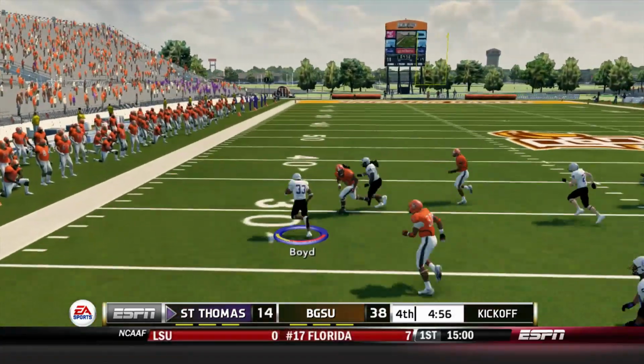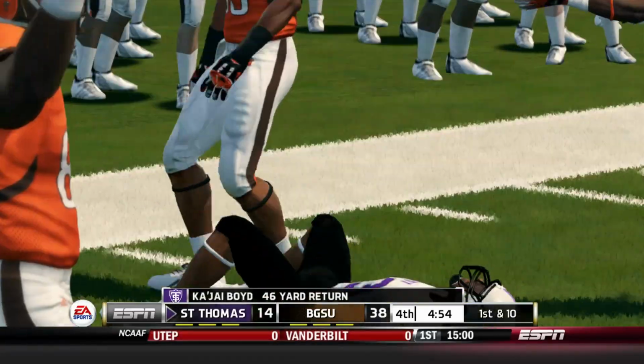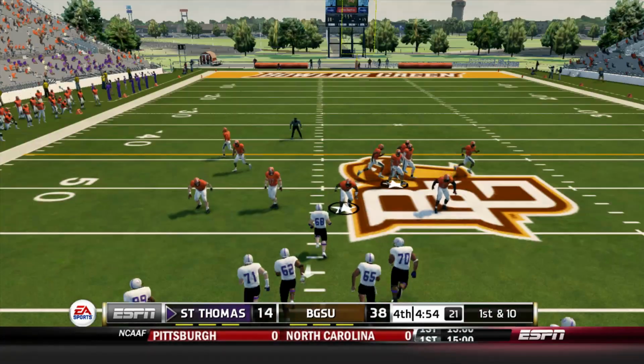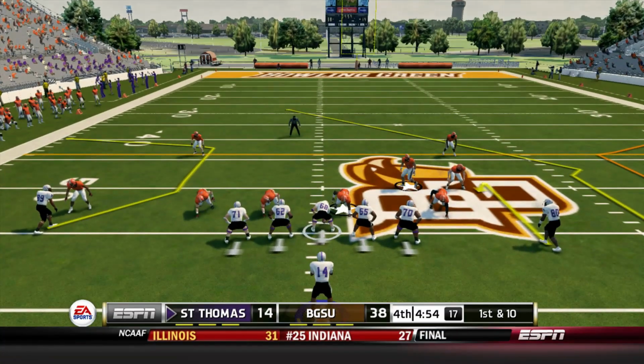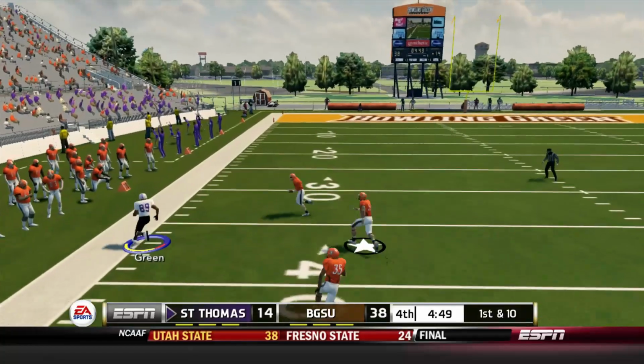Boyd's got some space, he's on the outside, he can't get away from number 33. But Boyd once again, another nice return. That's why I really like him as a kick returner. He's our third string running back, but I am going to use him. But let's see if we can make our offense move.